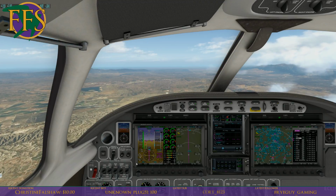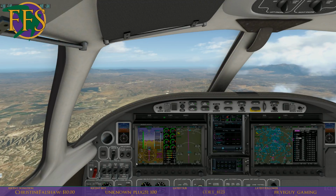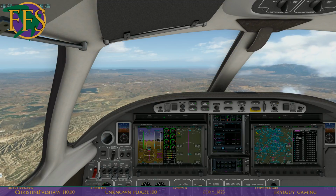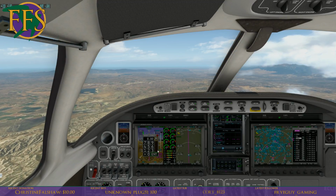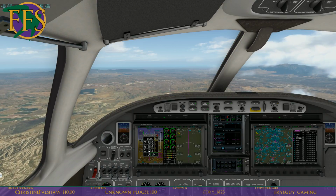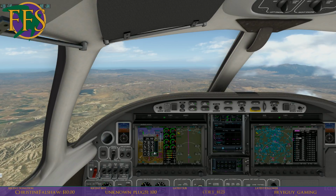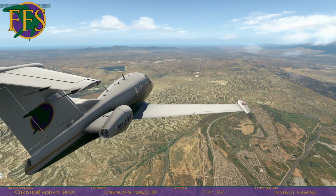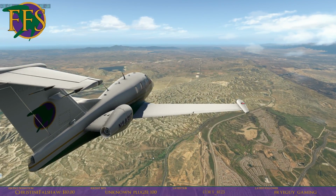SoCal approach, November 143 Victor Tango, level 12,000. 43 Victor Tango, SoCal approach. Good evening, Ontario, altimeter 2,999. 2,999, 3 Victor Tango. Jet USA 125, connect LA Center 133.55.